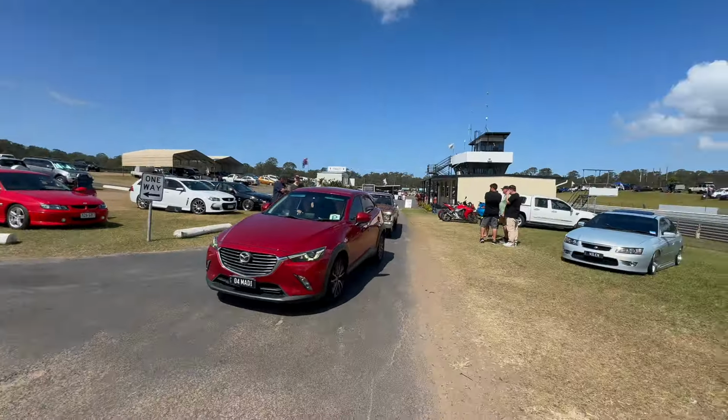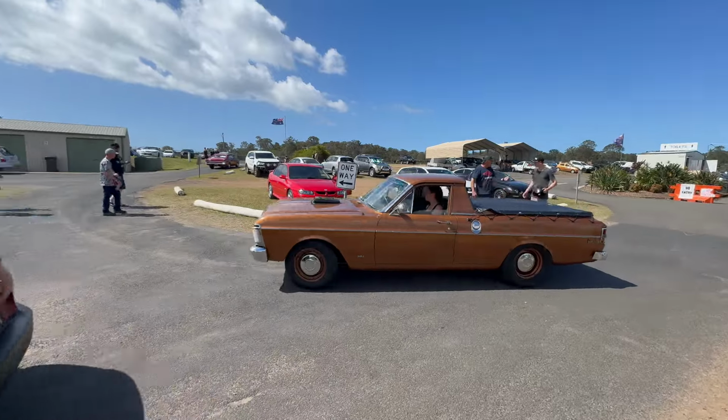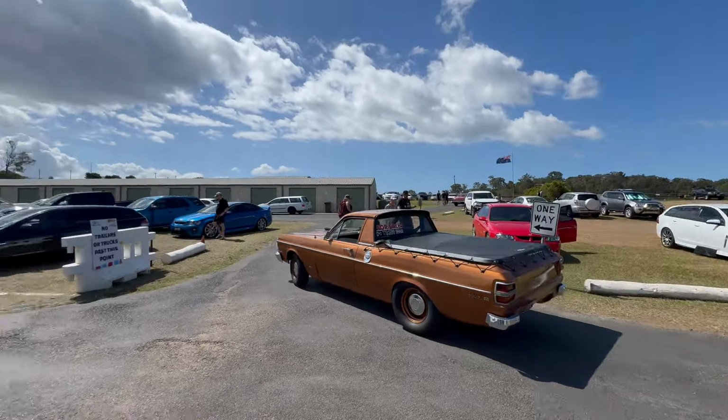Look at this. Not the Mazzy, but the Falcon. That's so cool, man. So cool. So yeah, a lot of cool cars, a lot of cool fast cars. Plenty to see out here at Lakeside Raceway.